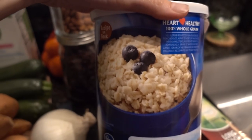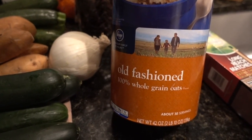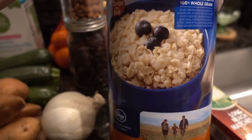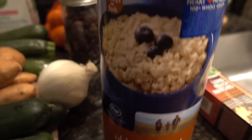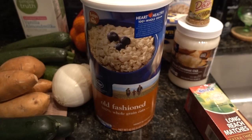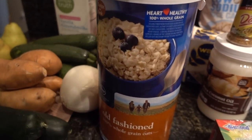And then speaking of oatmeal, I went ahead and picked up a big container of old-fashioned rolled oats from Kroger, 2 pounds of them. I eat these like a couple of times a day. I go through them pretty quickly, so I love oatmeal so much. Now that we're getting into the fall weather, I'm all about the different kinds of oatmeal, so yeah.